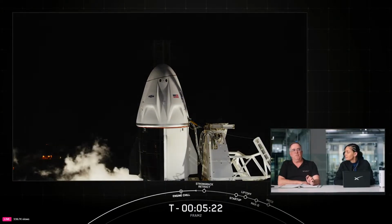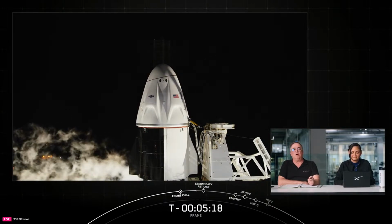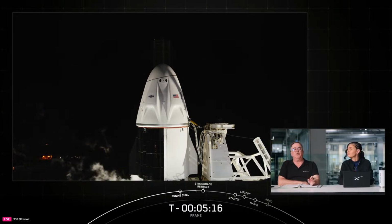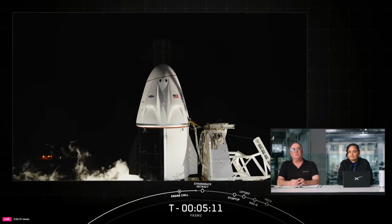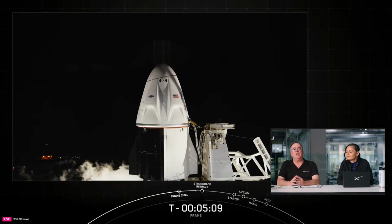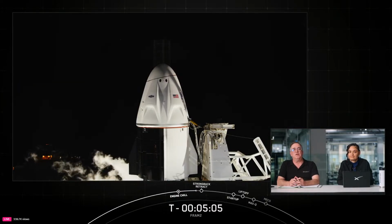Okay, T-minus 5 minutes, 23 seconds and counting. As we were just mentioning, we're coming up on the announcement to Dragon to configure for terminal count. We'll also be going to internal power on the Dragon spacecraft. So we're going to listen to the call out from the Dragon team and the Corps as we get through this next milestone in the countdown.